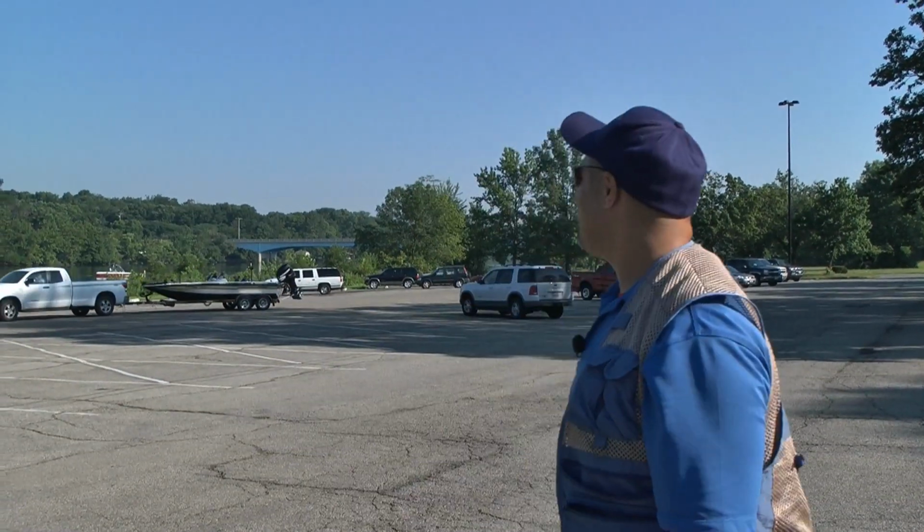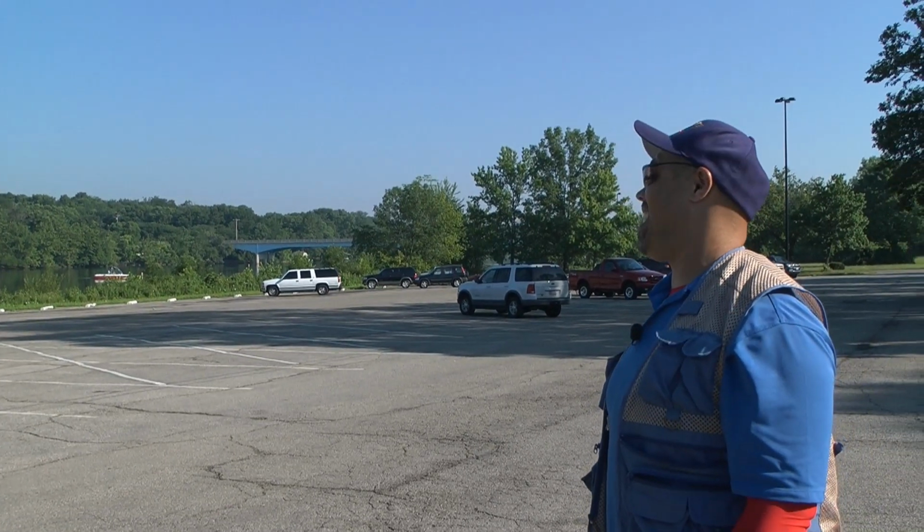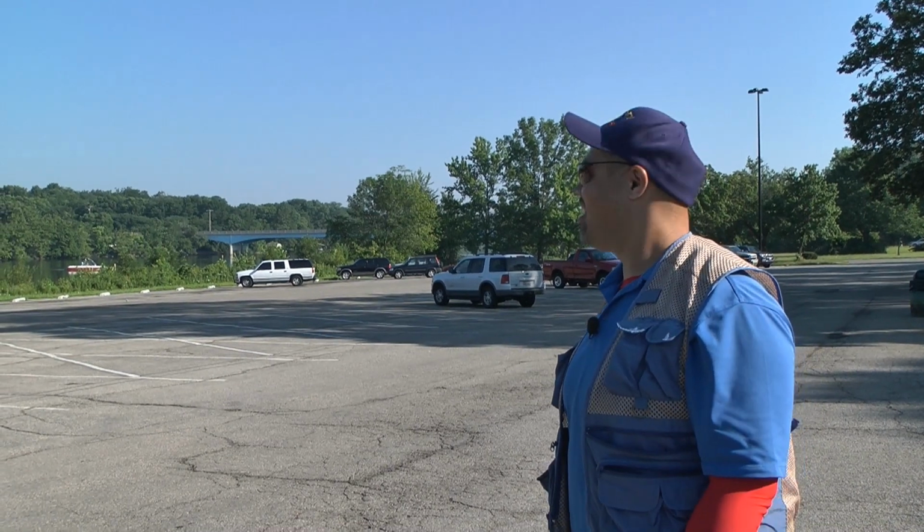Hey everybody, I see somebody driving in right there. The big fancy boat. Let's see if we can get him to take the challenge.